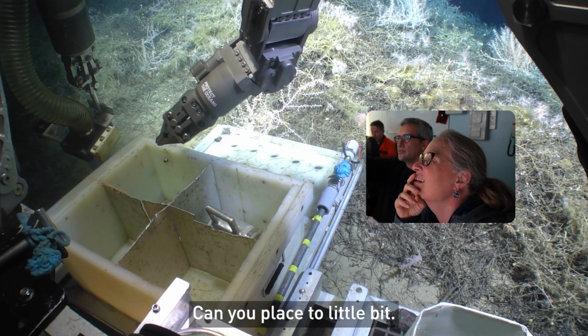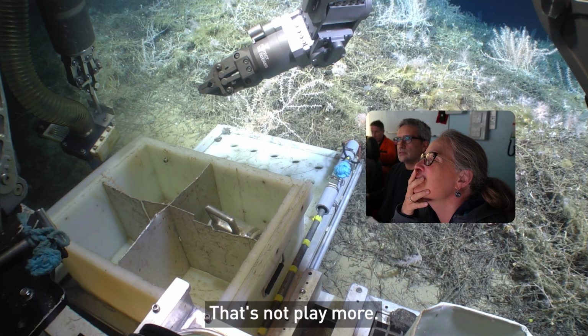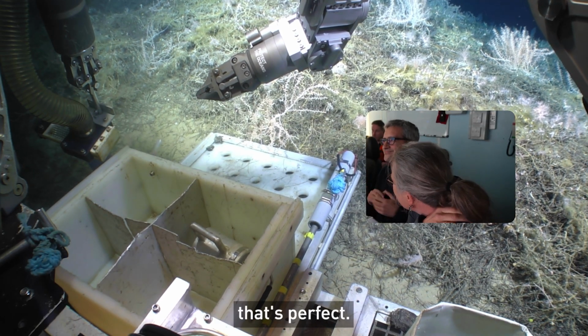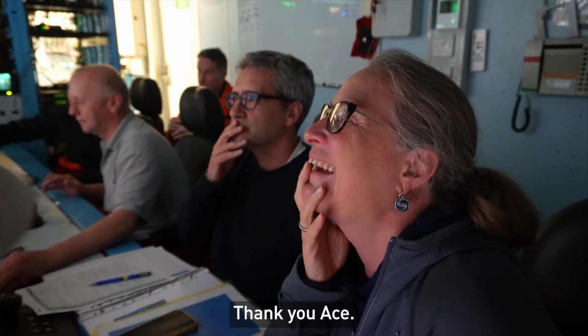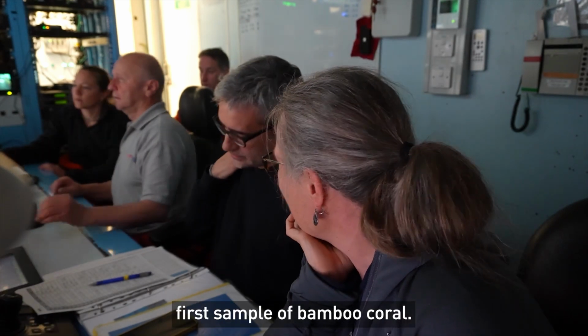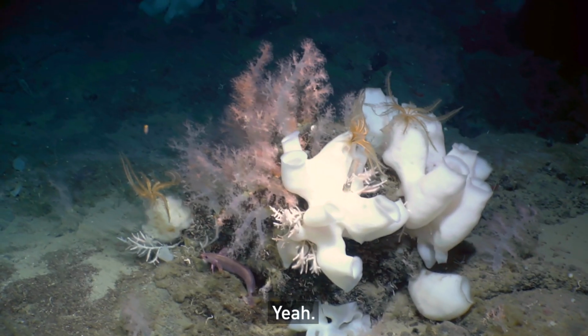Can you place it a little bit? No, it's coming down by itself. Let's not play more. See, when we're moving it in, that's perfect. Amazing job. Thank you so much. Thank you, buddy. Thank you, guys. So that is our first sample of bamboo coral.